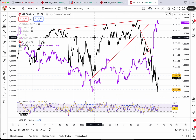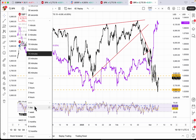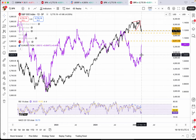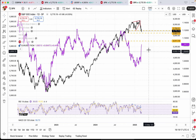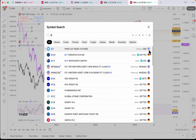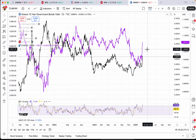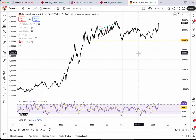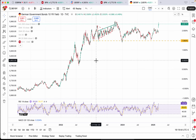We have very big movements taking place in the euro, and we have very big movements taking place in the yen. And what we've been seeing is a very big strengthening in the euro over the last couple of days, and this is obviously due to the geopolitical things going on in Europe, specifically Germany spending a lot more money on its defense and budget.